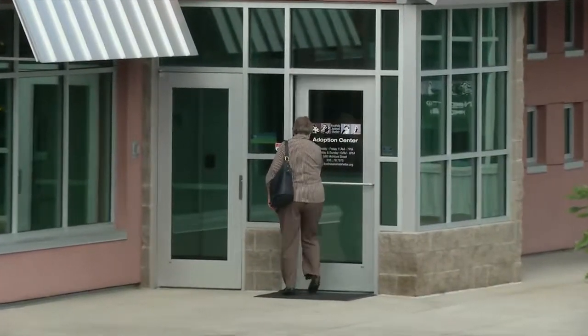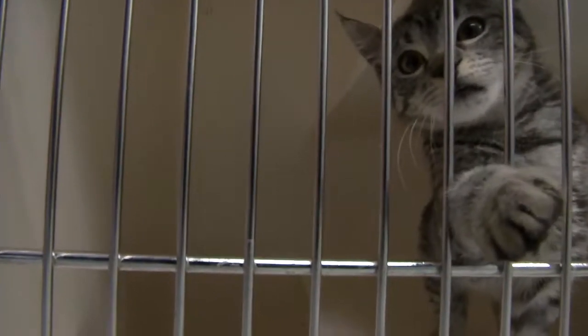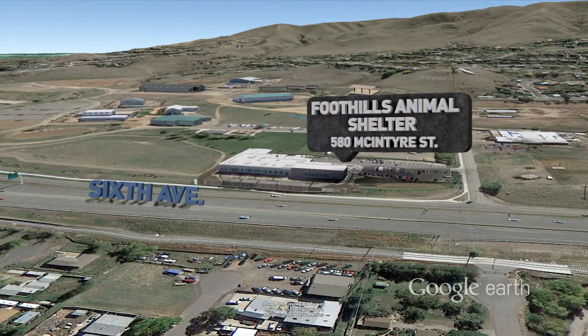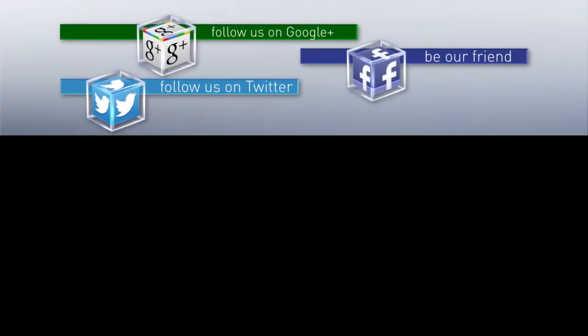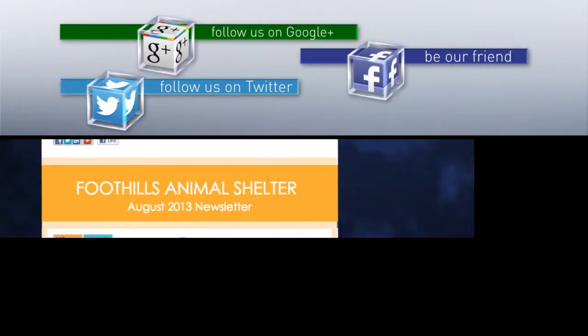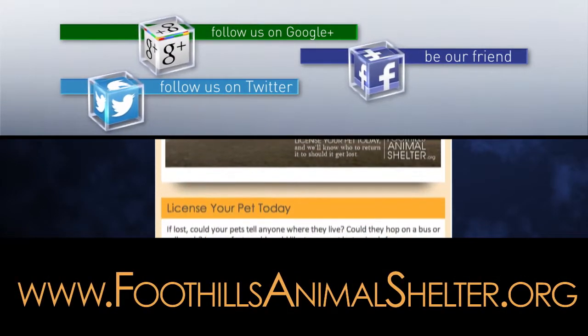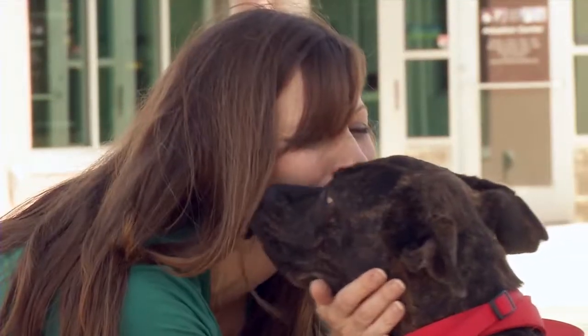Be sure to stop by our beautiful facility filled with wagging tails, purrs, and friendly faces. We are located at 580 McIntyre Street in Golden, near 6th Avenue and Indiana, just off of the northwest corner of the Jefferson County Fairgrounds. You can also learn more by following us on social media or signing up for our monthly e-newsletter or by visiting www.foothillsanimalshelter.org. Bow wow, meow, and thank you.